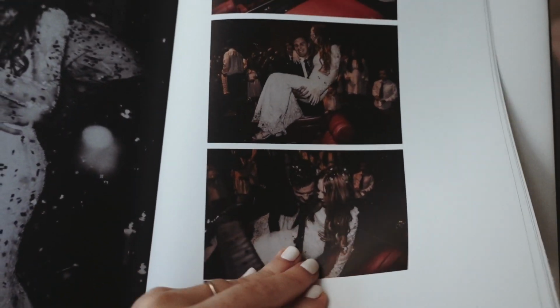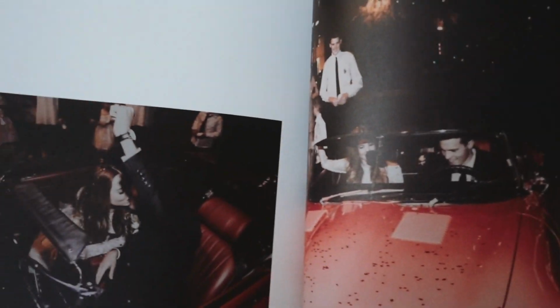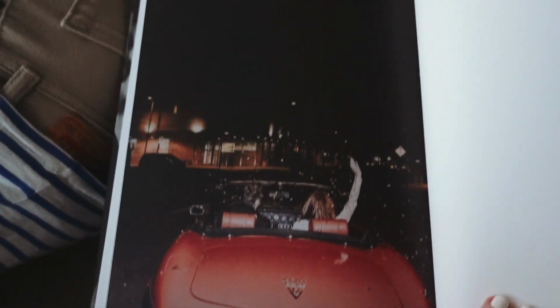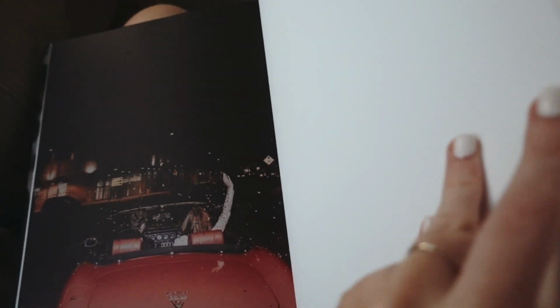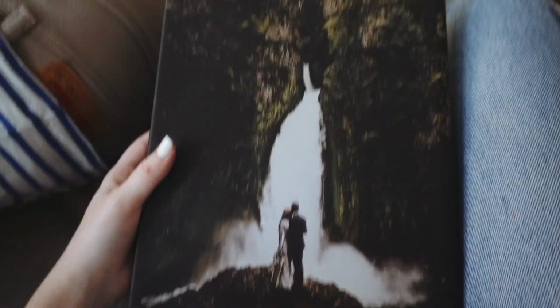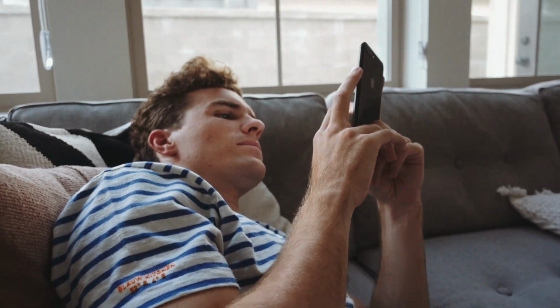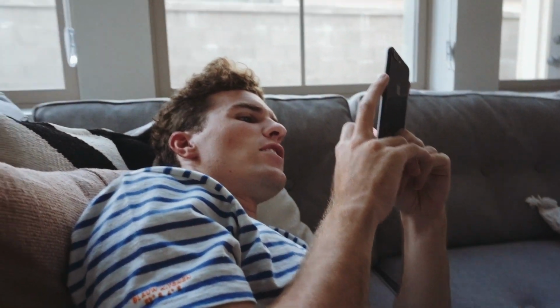It's my dad's friend's car. And it was so, so cute. And everyone just threw glitter at us as we were driving away, and it was the best day ever. So there you have it, in case you wanted to see our wedding book. This is the back of it. One of my favorite shots of us at the waterfall. Leif, was that the best day of your life? No, today is. Why?